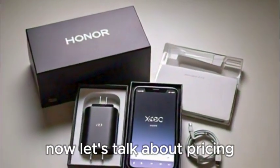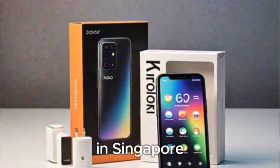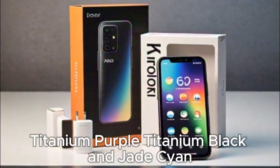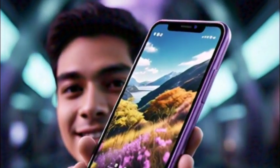Now, let's talk about pricing. The Honor X9c has been launched in Malaysia and Singapore, and it's available in 3 stunning color options: titanium purple, titanium black, and jade cyan.